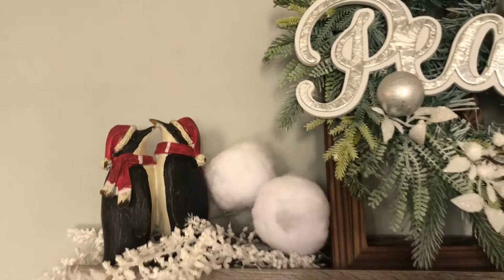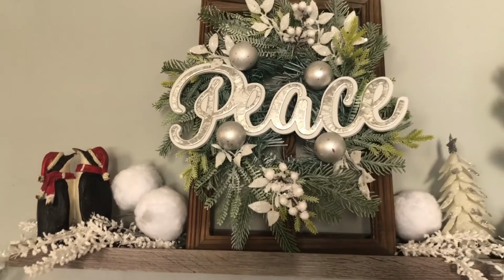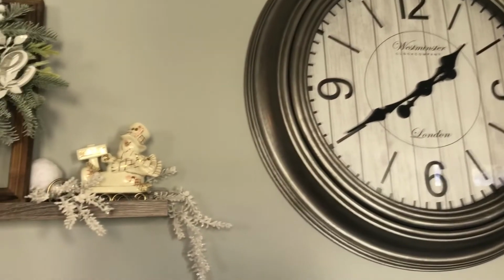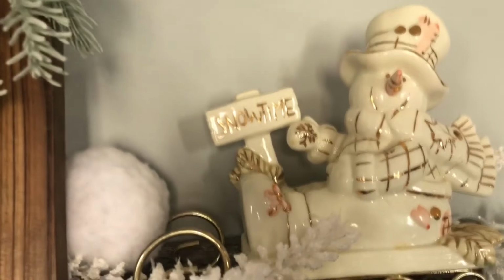Here's an overview of how the formal living room has looked and transformed into this wonderful Winter Wonderland space that we've created.